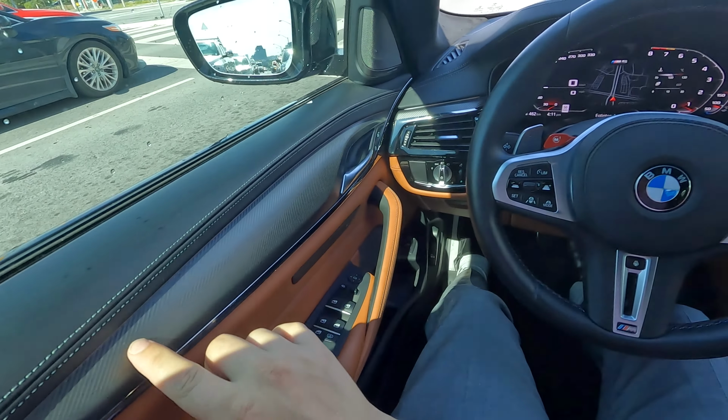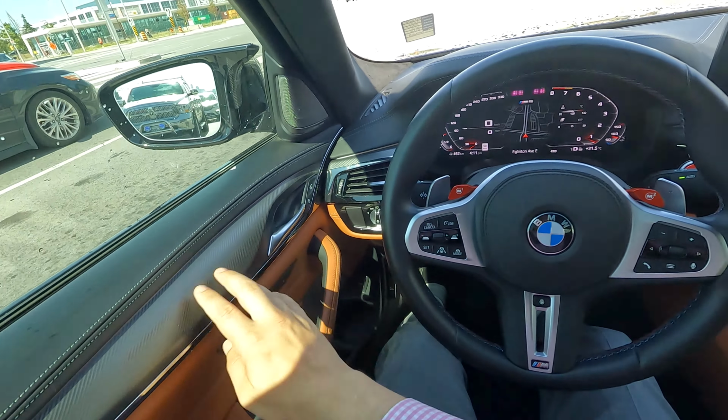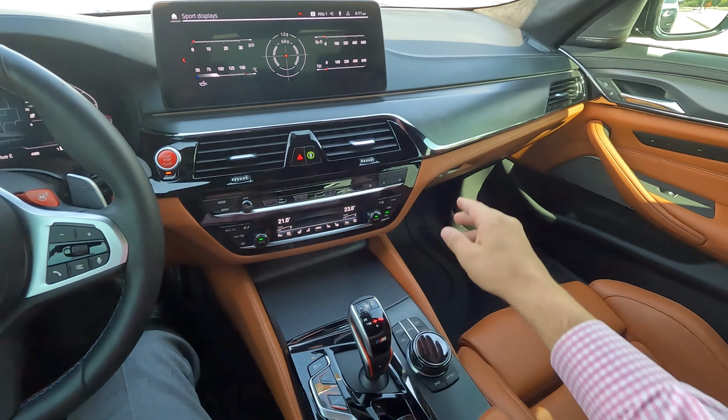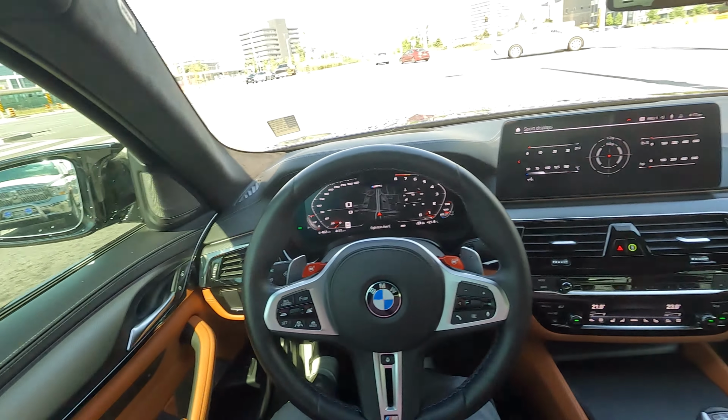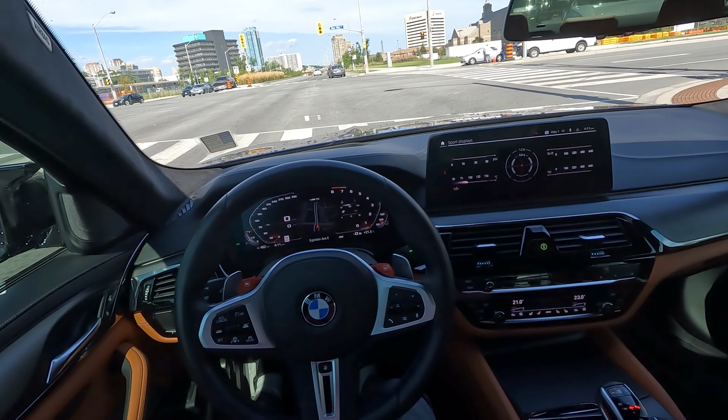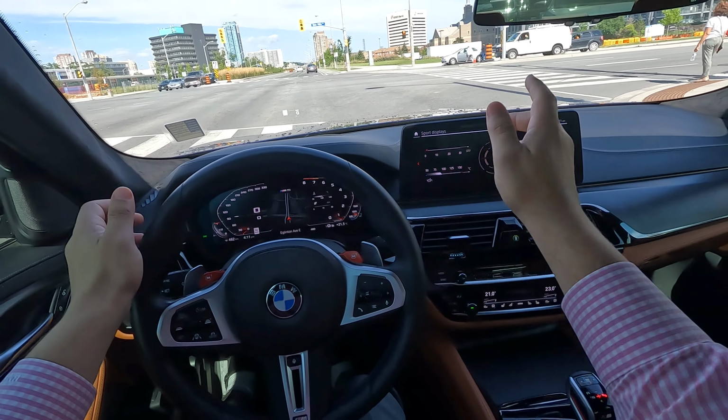I love this, not carbon, but this aluminum trim with the carbon fiber weave. It's like the dark aluminum trim on the inside with a very fine weave. I'm impressed. I like that. I like the gauge cluster. I like this large infotainment screen. I love having these M1, M2 toggles on.